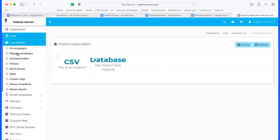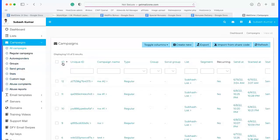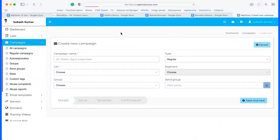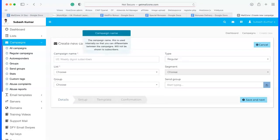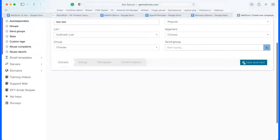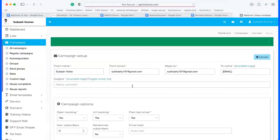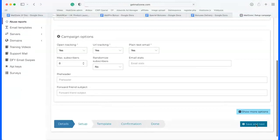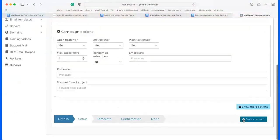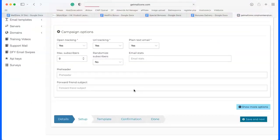Okay, and let's talk about email campaigns. So we have regular emails, autoresponder, groups, vendor, states, custom tags and everything. By the way, if you want to send a one-by-one email template, then you should click here, and you can put the campaign name, new test. Okay, and choose the list. That is very simple, and click the save option. And by the way, you can click save and next, and you can type your headline, new subject, and that is very simple. Okay, it is unique and very simple.